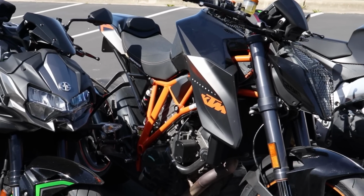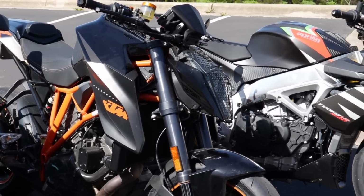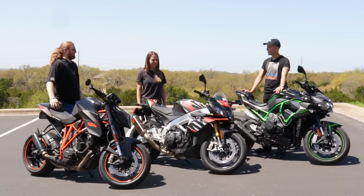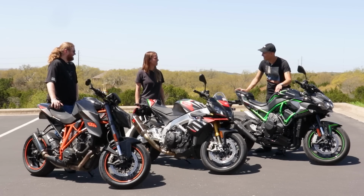All right, so if you had to pick one of them, which one? The Duke? All day. All right. This thing is just so angry, so mean, and so brutal. Cool. It's exactly what I want out of a naked bike. Whitney? ZH2, no doubt. Yeah, yeah.